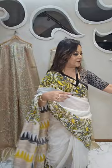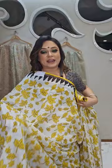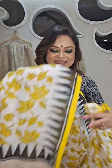Now this is one fabric very close to my heart. This fabric my weaver had woven 15 years ago. For the past 15 years, I've been selling this fabric. Only the print remains changed and the prices have increased. So those who bought initially have bought it for around 1500-1600. Now it's 15 years ago. Mind that, 15 years ago.